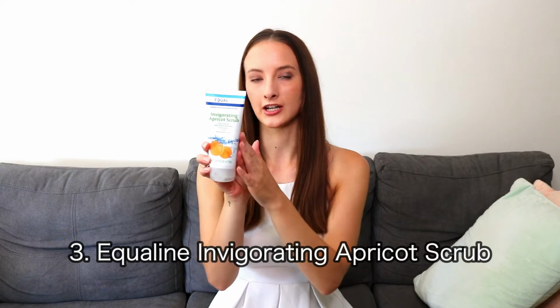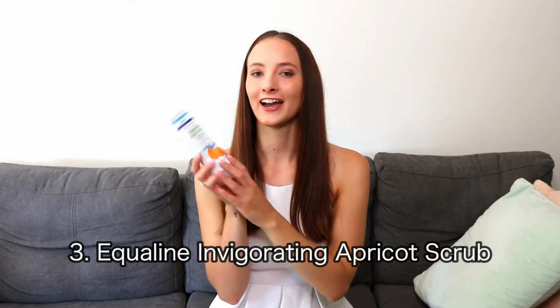The next thing is this Ecology Invigorating Apricot Scrub, and I actually got this because I went on a trip and I forgot to bring face wash, and the only place was this grocery store that was close to our cabin, and this was the only face wash they had. Little did I know that this would become one of my favorite face washes that I have used.